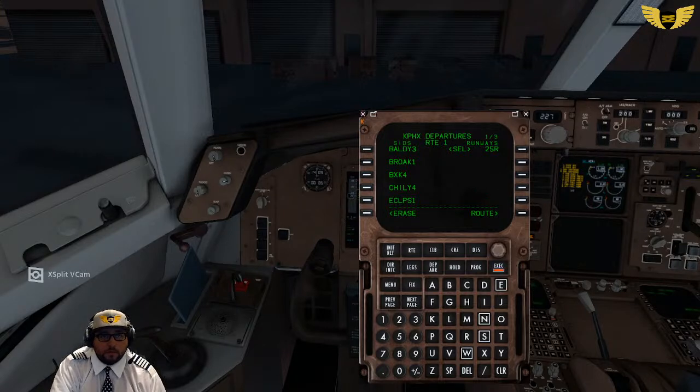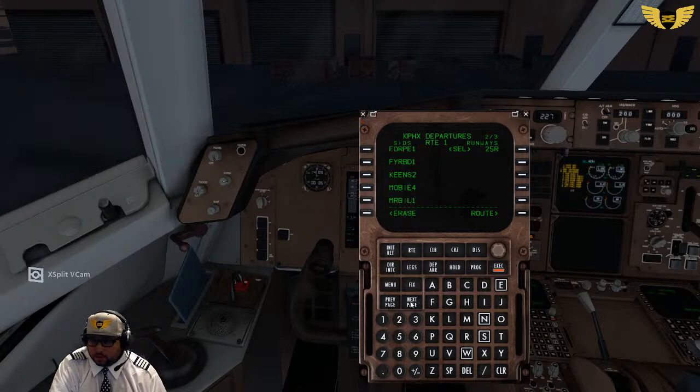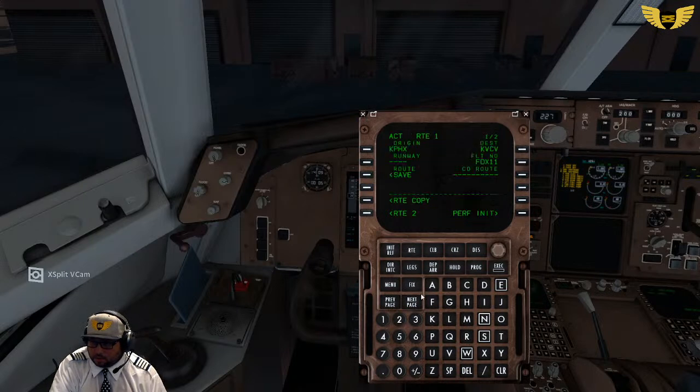So we'll do 2.5 right, and via the, I think Keen's departure is what we're doing, I believe. Yeah, Keen's 2 departure via the messy transition. And we'll put that in there. We'll execute that. Go back to our legs page here. From there, we're going direct to PKE. PKE. So the route. There we go. PKE. And we'll get that in there.